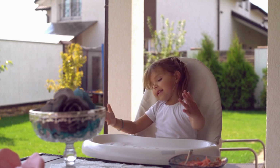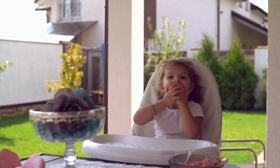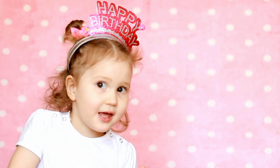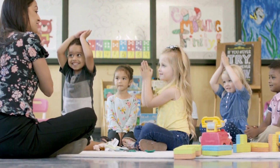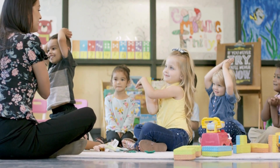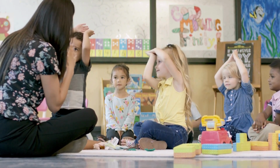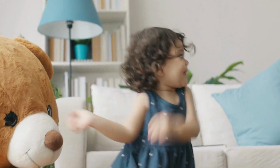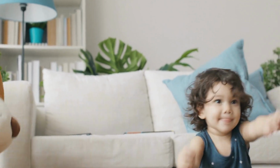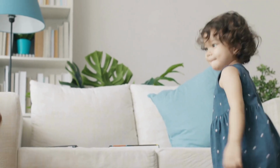So songs like The Itsy Bitsy Spider and Old MacDonald Had a Farm are really purposeful in helping a child focus and target specific speech sounds as well as have fun while they're doing it. They don't feel like they're working. It seems like you're just playing, but really you're focusing on giving them opportunities to articulate their speech sounds over and over again, which increases the likelihood of them being successful.